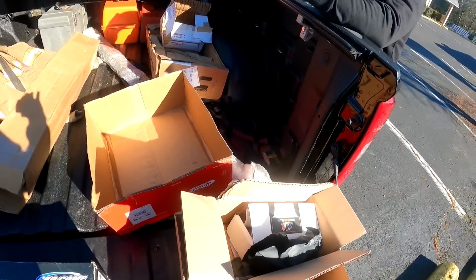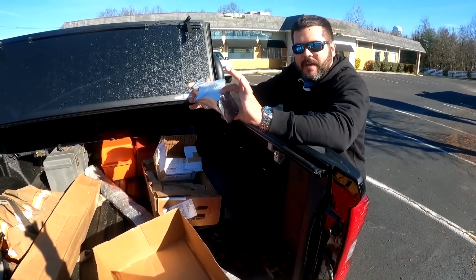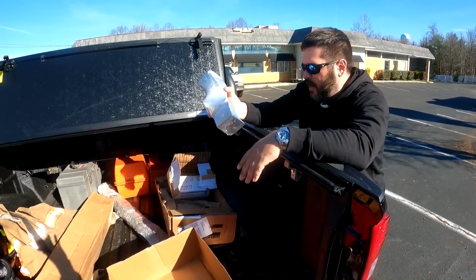Like I was talking about, this is a little armor for the shocks. For those rear shocks, 589 Fabrication. You put those on there and it protects the shocks from getting beat up whenever you hit a rock or anything. Yep, I didn't tell anyone, but we're going to Rausch Creek tomorrow.